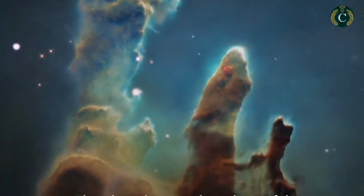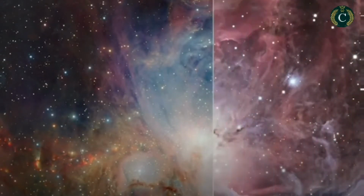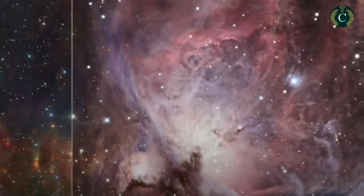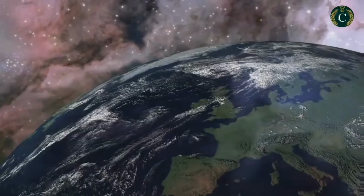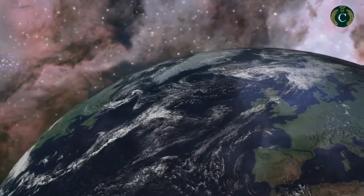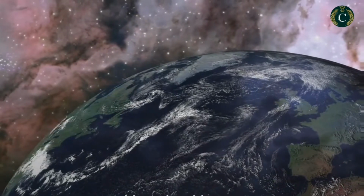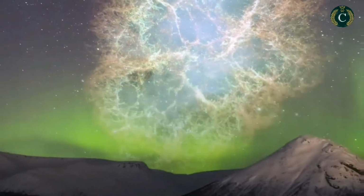That doesn't mean these beautiful images of space are fake. Their colors just represent the light waves that your eyes aren't able to detect. So, if you had the Hubble telescope, would you be able to see a nebula if you lived in one? Sorry to disappoint you again, but no.